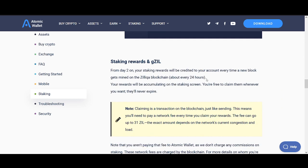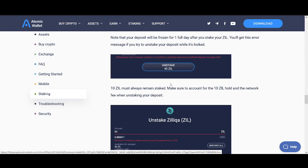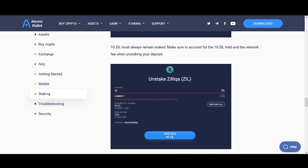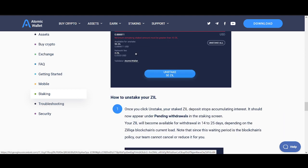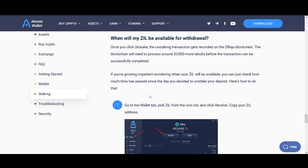Your Zilliqa is staked. For staking rewards from day 2 onwards, your staking rewards will be credited to your account every time a new block gets mined on the Zilliqa blockchain, about every 24 hours. So it's very simple. You can always see how much Zilliqa you're earning. And unstaking is very simple as well. Basically, you click unstake. 10 Zilliqa must always be staked, as I've said before. And yes, that's how you can unstake it. It's very simple. You can withdraw it as well.